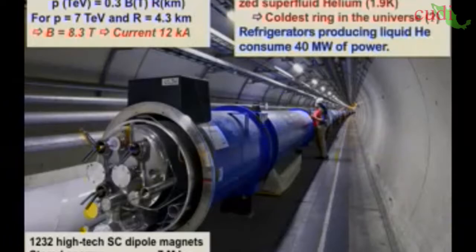You need superconducting magnets, and in order to do that, you need to keep them very cold at 1.9 degrees Kelvin. It is colder than outer space, empty space, which is actually at almost 3 degrees. It's the coldest thing in the universe, in fact. And the biggest problem is not to keep the beam going, because since the magnets are superconducting, it costs zero electricity to carry them. But it costs a tremendous amount of money to cool the magnets, and that's where you spend 40 megawatts of power.